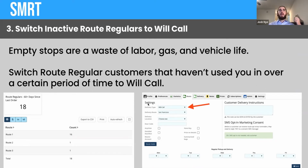So you can look at a KPI that tells you how many of those customers. This KPI, for example, that I'm looking at here is the number of customers that are route regulars but haven't had an order in over 60 days. So we've got 16 on route one, one on route two, one on route three. If you want this KPI, talk to our support. We'll add it for you. We'll also send instructions for how to make this in the email following up this webinar.